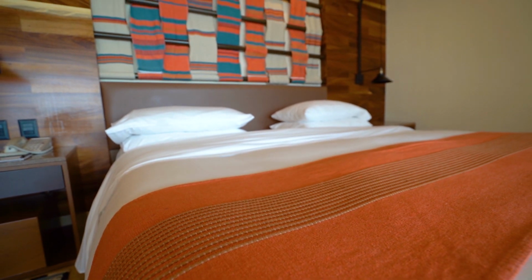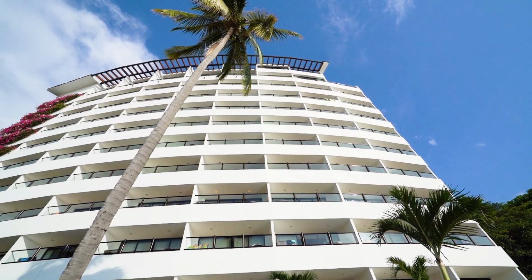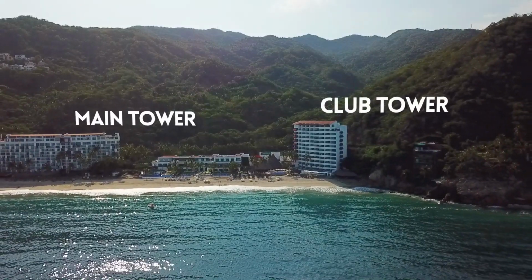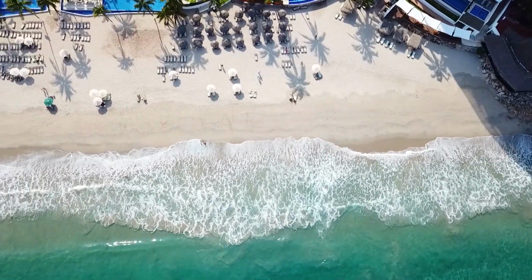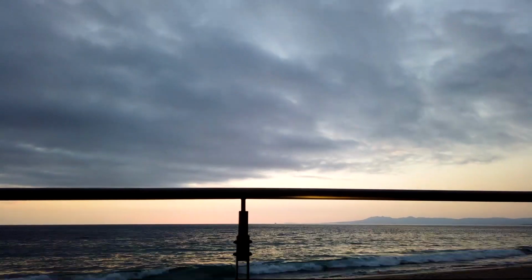And it's worth noting too that the property is pretty small. It really only has 2 big towers, the club tower and the main tower, which was actually the older building that's been renovated. And so both of those have a great orientation on the ocean and are really close to the actual sea. There's only beach between you and the building. Yeah, and you might even be able to hear the waves crashing in the background of this video because that's how close we are. Yeah, the waves at night, if it's a stormy night, might actually keep you up.